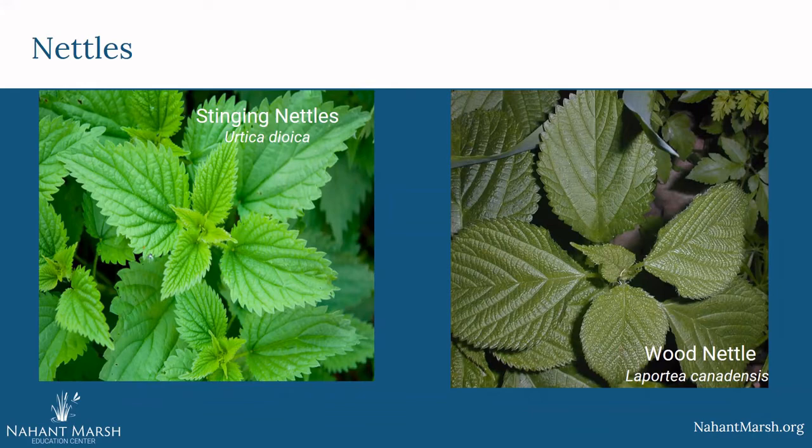Now, my uncle is an avid forager and hunter and outdoorsman, and he has built up a tolerance to eating very young, so the very tippy tops of the nettles. He can eat those without having any adverse effects. I do not recommend going out and trying that, however, but there are some people that can tolerate that.